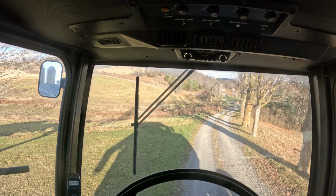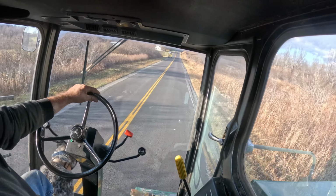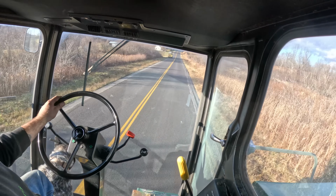Daryl's in here backing in. Robert's been digging. Oh, here comes Robert in the grader. We're just gonna coast past him. Nice of him to get off the road a little for us. Good man.